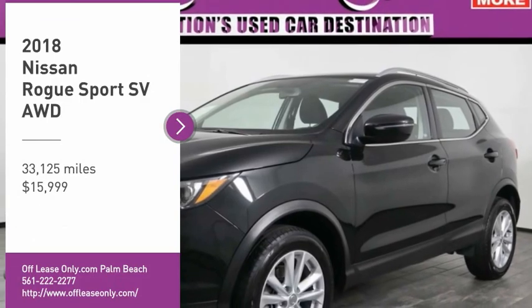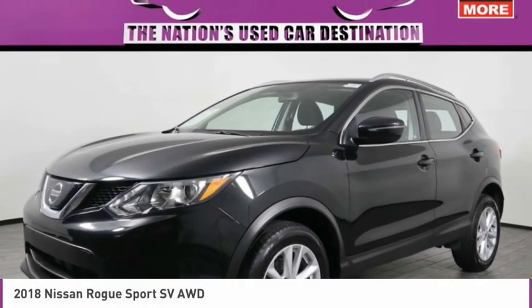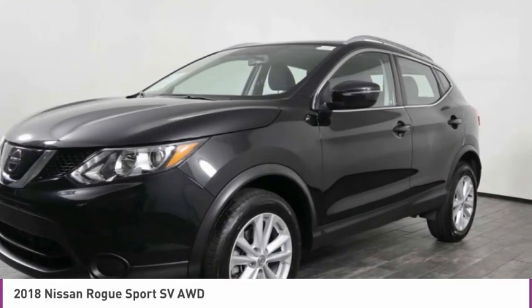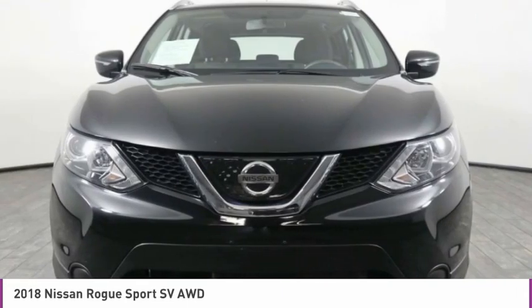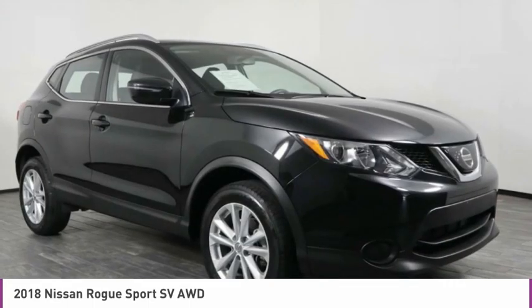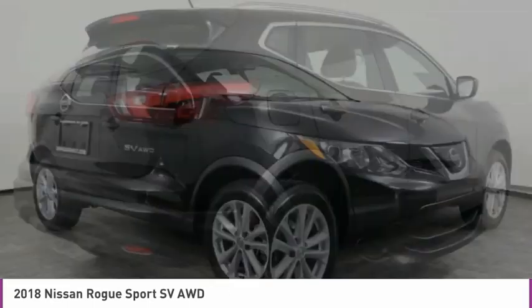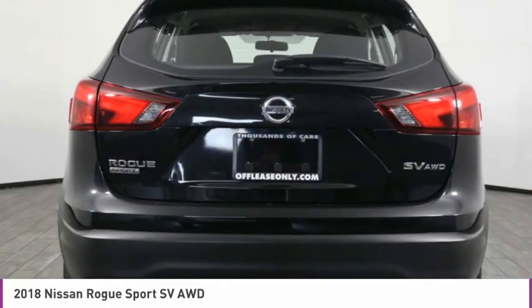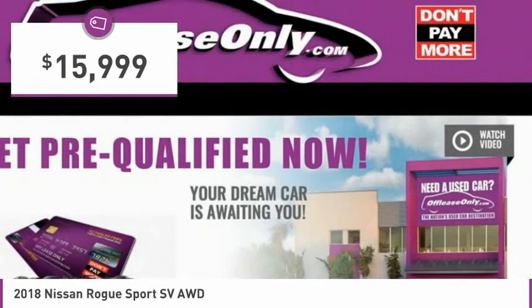Stop by and take a look at the 2018 Rogue. The stylish Rogue gets 27 miles per gallon and still boasts nearly 58 cubic feet of cargo space. With a 5-star side impact safety rating and confident handling, the Rogue is more than you expect and everything you deserve, and is priced below $20,000.